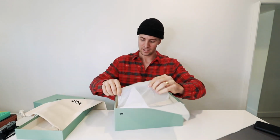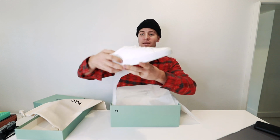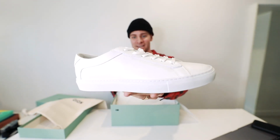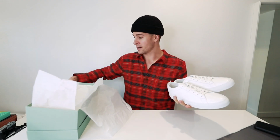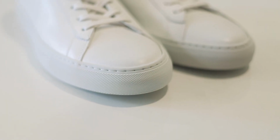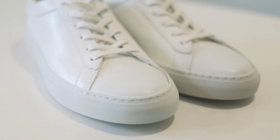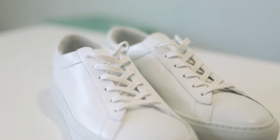Very nicely wrapped here. So this first pair, just a nice, clean, triple white leather low top sneaker. That's all that's in there, so you won't be needing that. So these are the Capri in triple white. By now, hopefully everybody has something like this in their wardrobe already, but if you don't, this is a great option. These are a little bit more unique than something you may see from some other brands.